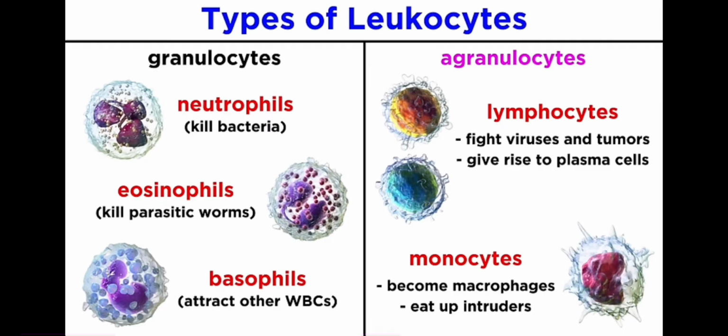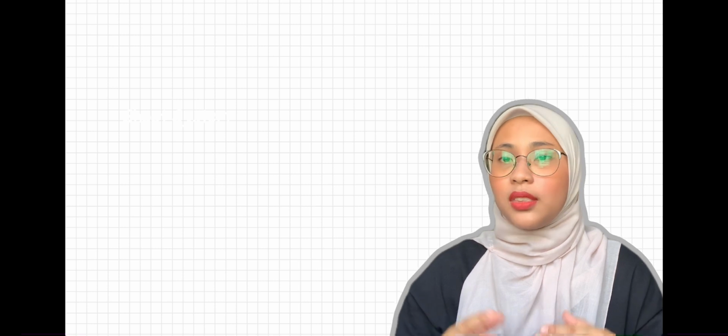The three types of granulocytes are neutrophils, which kill bacteria, eosinophils, which kill parasitic worms, and basophils, which contain histamine that attracts other white blood cells to a site of inflammation. Agranulocytes, on the other hand, can be lymphocytes, which fight viruses and tumors, and also give rise to plasma cells, which produce antibodies, or there can be monocytes, which become macrophages that can eat up the intruders. Leukocytes are produced by leukopoiesis, which is stimulated by certain chemical messengers.